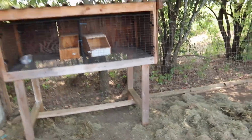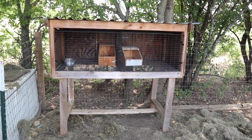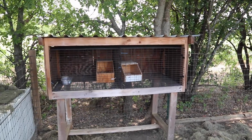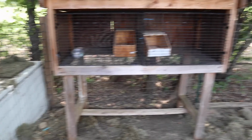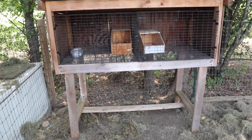So we got this from our neighbor next door for 25 bucks. And those 2 cages right there inside come from Tractor Supply, and I guarantee you those are $25 a piece probably. It's got a real nice metal roof on it. The legs are a little rickety. We reinforced them a little bit, but I think they'll be just fine. If they need some cross braces or something, we'll do that soon.